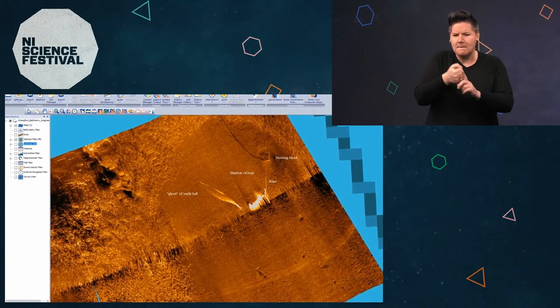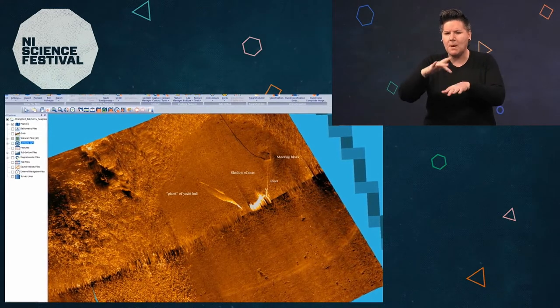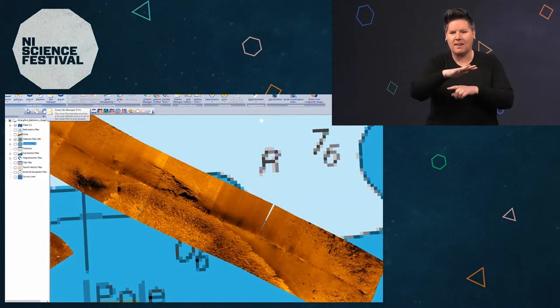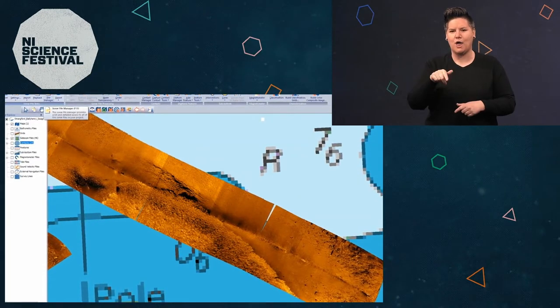Here we've used a side scan sonar system, and you can see the bald patch in the middle alongside. Here you can also see the edge of a seagrass bed pretty well defined, so we can map out the areas of seagrass bed using side scan sonar.